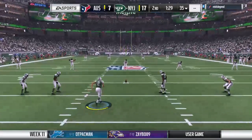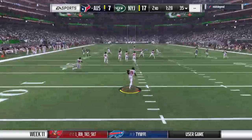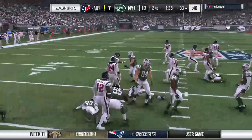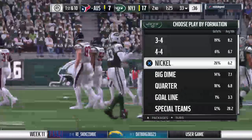After the made field goal, back out is Nick Folk to kick this one off. This is taken at the 3. And a good effort on the return there. Gets him across the 30 to the 33-yard line. And the Texans set to come onto the field.